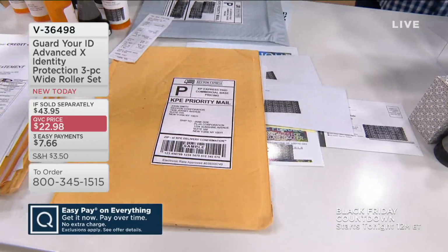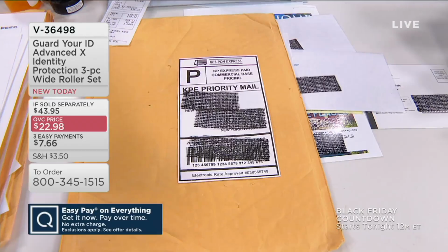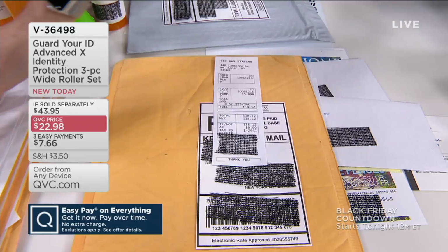So it's just simple, it's easy, it just takes seconds, it's an easy habit to get into, and you feel safer, you just feel better throwing things away.